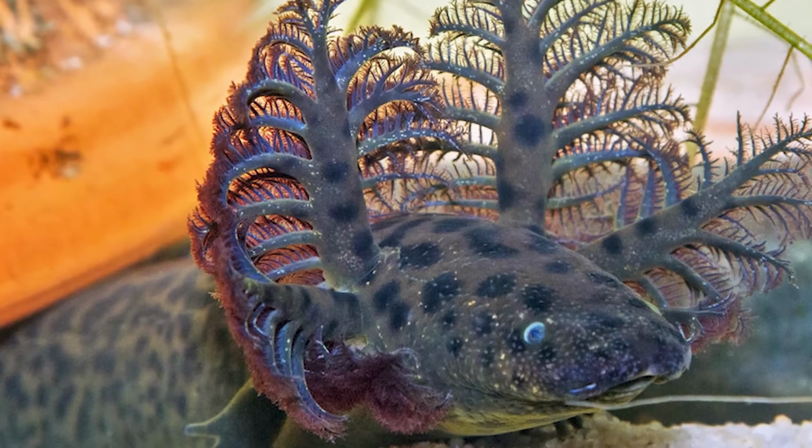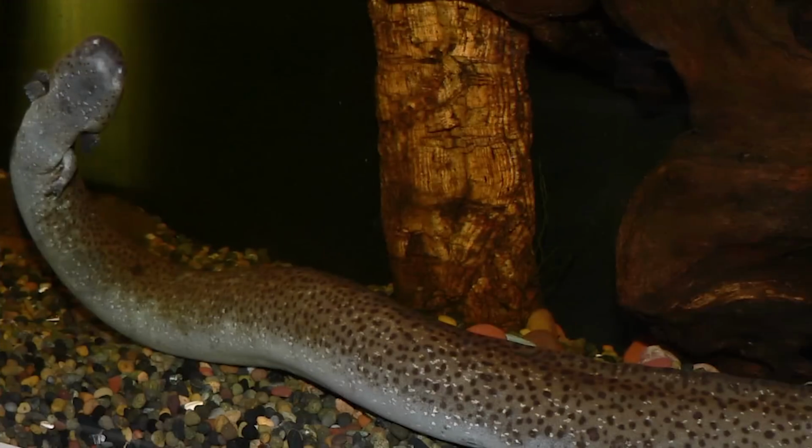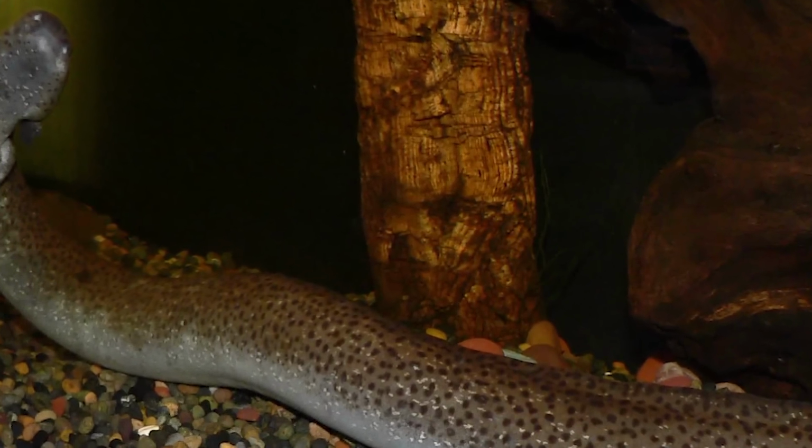What's funny is that, while unknown to science, this creature was locally known and it was referred to as a leopard eel. Scientists, while they appreciated the name, thought that they should change it to something more formal since this animal is neither leopard nor eel.